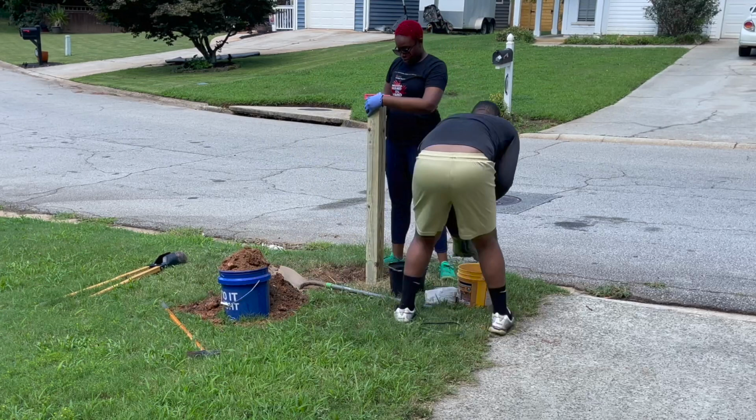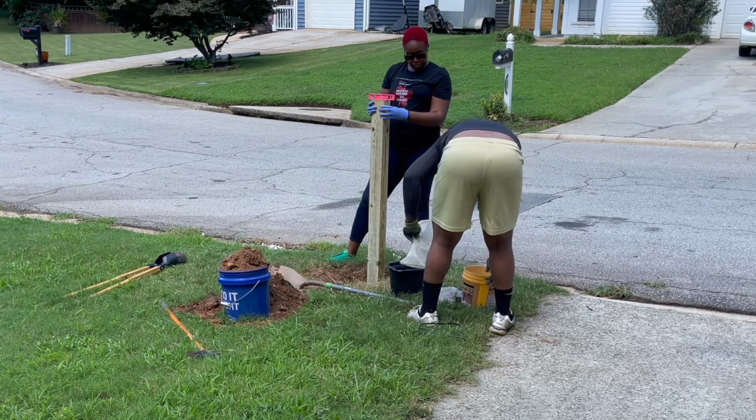It was at this point that Ian realized it would be way more efficient to just pour all of the quickcrete into the bucket and use the bucket to pour it around the plank.